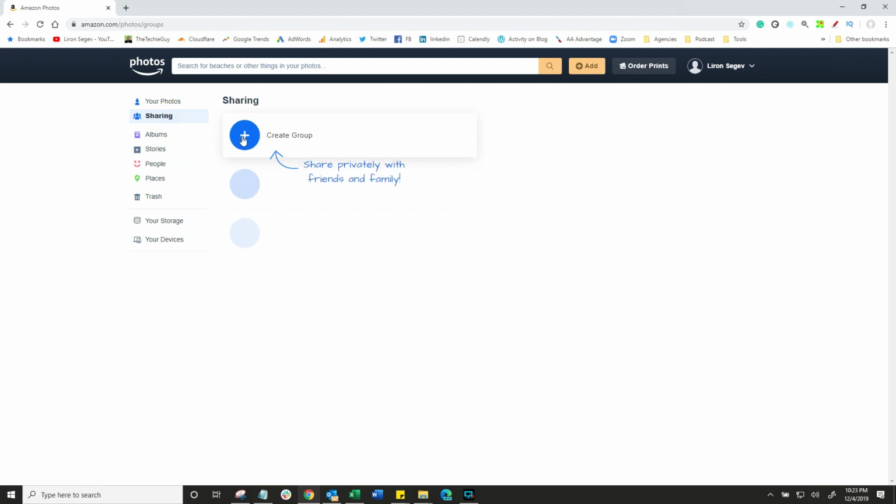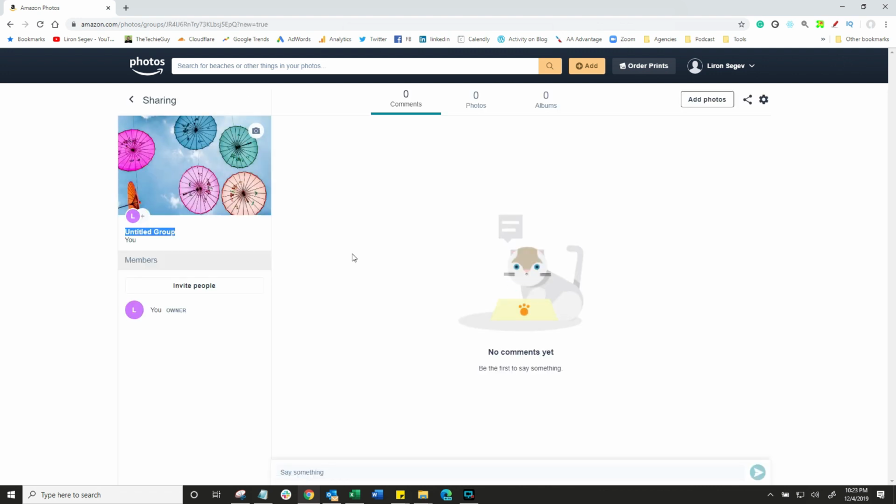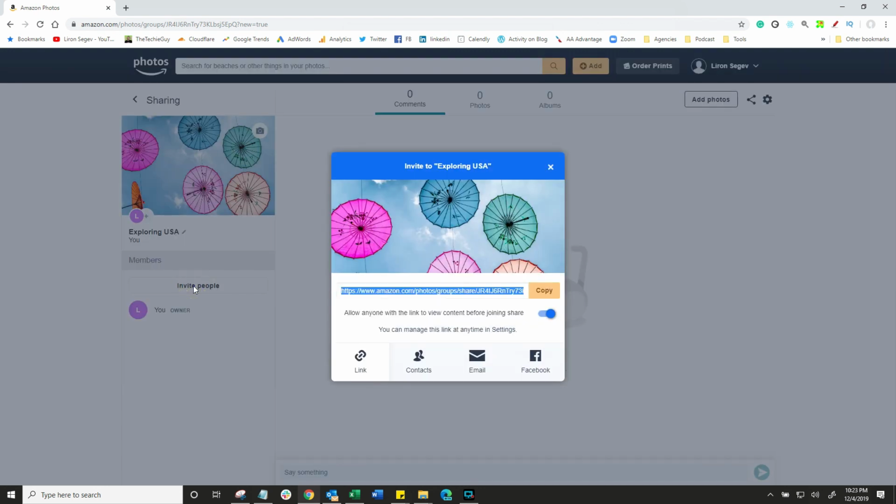This is why this app is really rad. You don't have to email your family photos anymore. You can simply create a group. I want to call it my Exploring USA Pictures, and now all I'm going to do is share this link with my family, and they can see what we are up to without me having to individually send photos to anyone anymore. What a win! Who knew all these years that we had this facility and just simply haven't used it?